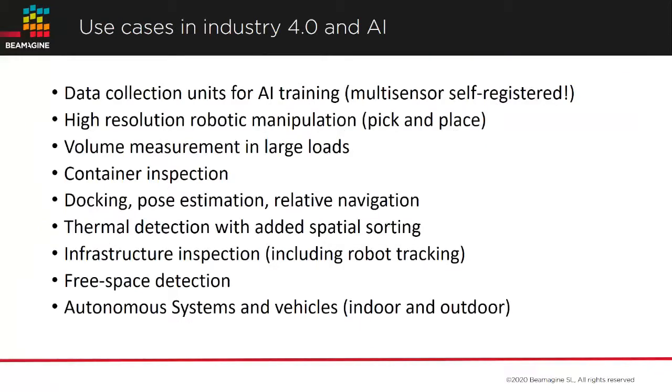Afterwards, I just want to list a little bit the use cases that we found in Industry 4.0: data collection units for training, high-resolution robotic manipulation, pick and place, eyes, for instance, artificial, and volume measurement in loads, container inspection, docking, and pose estimation would be the typical. So with this, I would finish.